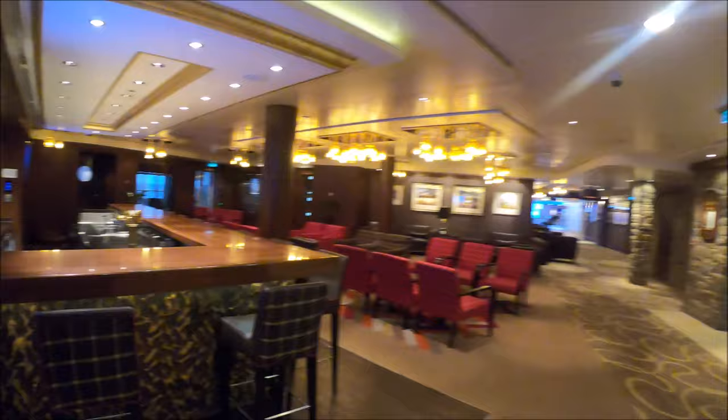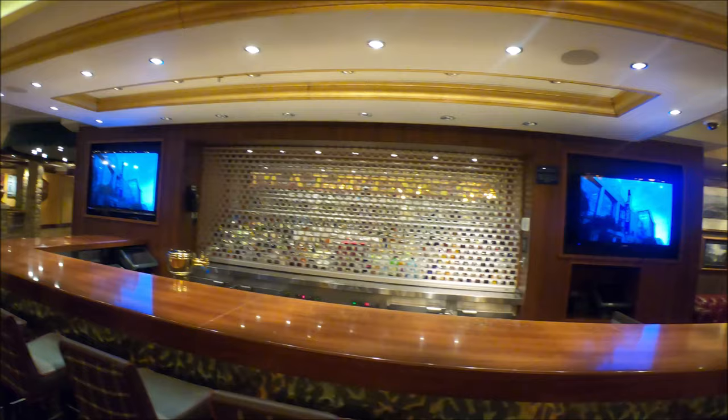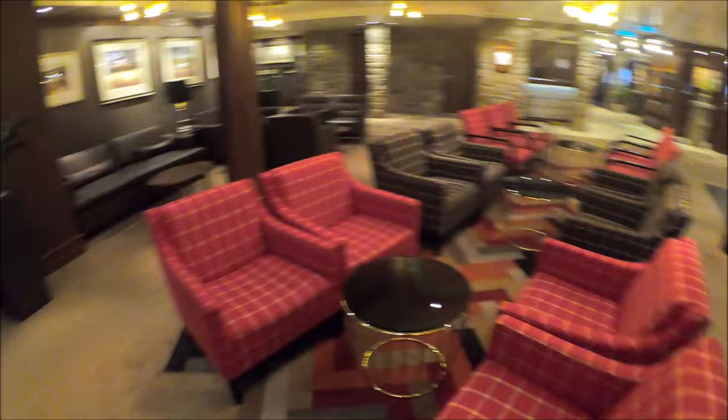This is actually the first place I came on the ship because for the Solos meetup we had to come here for whatever reason. So this is Malting's Whiskey Bar. A lot of usually older people stay here, but it's still a little nice area to be in. And then right here you have the cigar room.